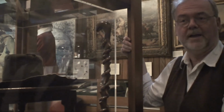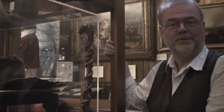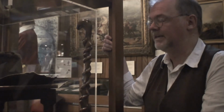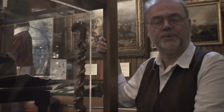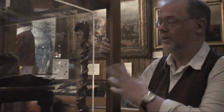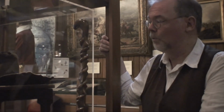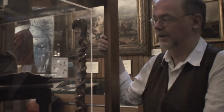So here we have probably the most iconic, and for many people their favourite item in the museum's collection, which of course is Oliver Cromwell's hat. It's a remarkable survival, a wool felt hat dating to the 1650s, passed down in Cromwell's family over the last 370 years as having belonged to the man himself. Family legend has it that Cromwell wore this particular hat when he dismissed the Rump Parliament in 1653.